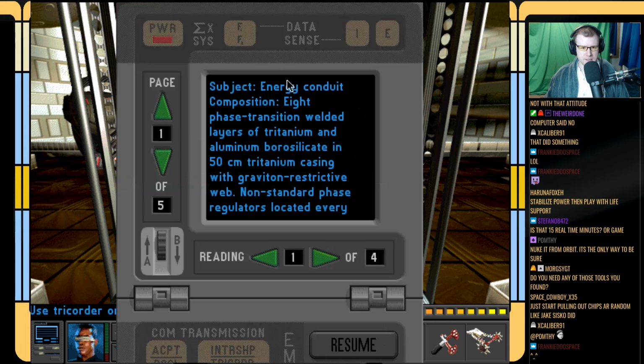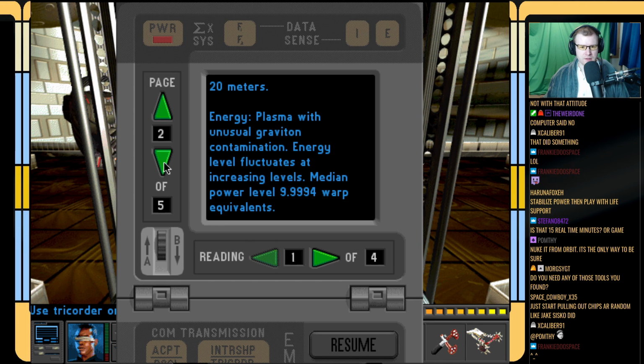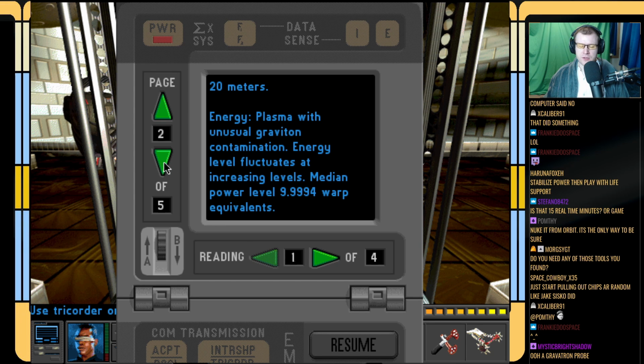Do a scan, please. Energy conduit. 8-phase transition welded layers of titanium, which is what the Enterprise is built of, and aluminium borosilicate in 50-centimeter titanium casing with graviton restrictive webbing. Non-standard phase regulators located every 20 meters. Plasma with unusual graviton contamination. Energy level fluctuates at increasing levels. Median power level 9.9 warp equivalents.